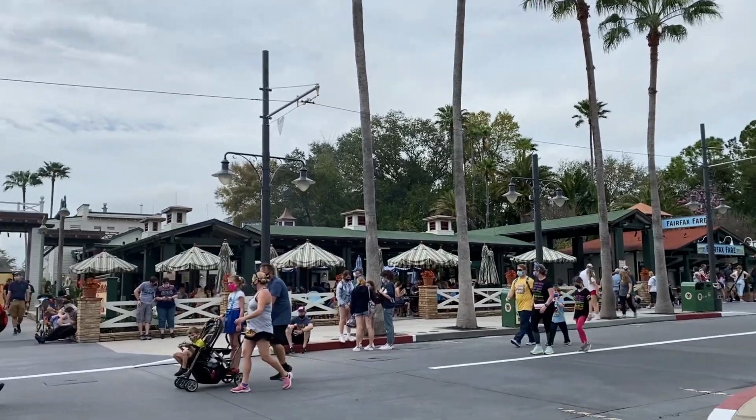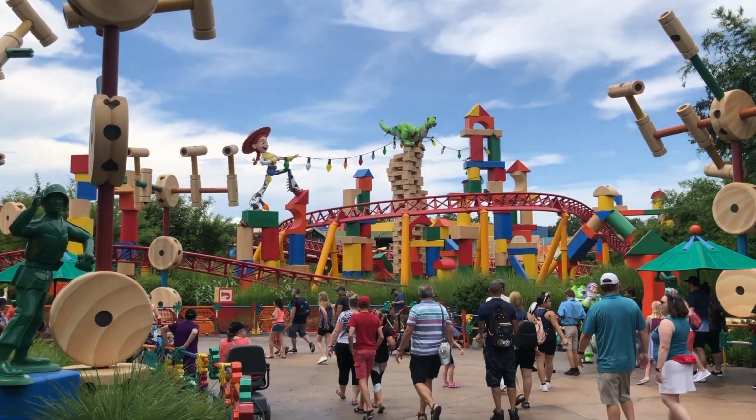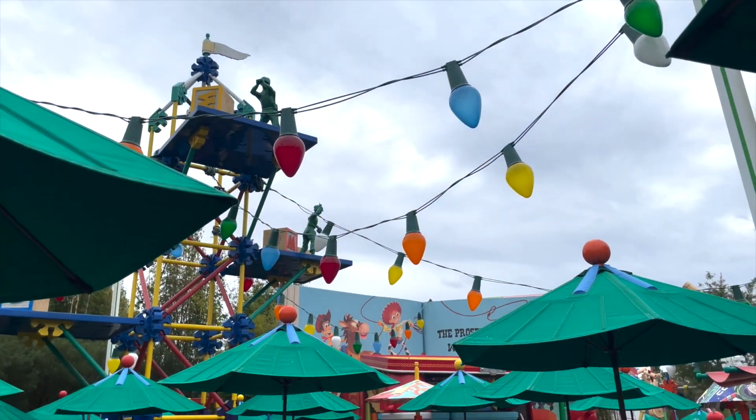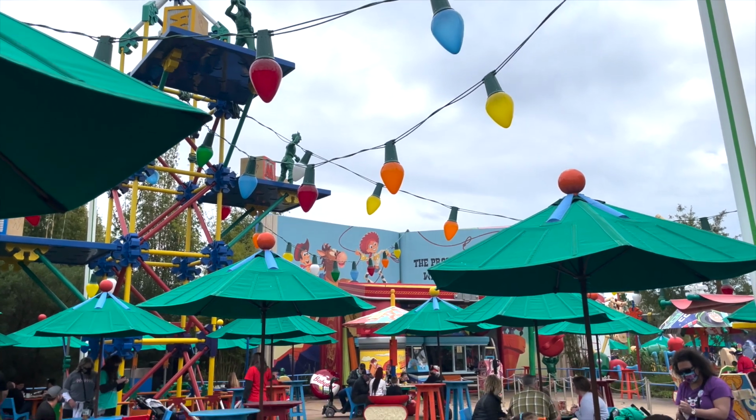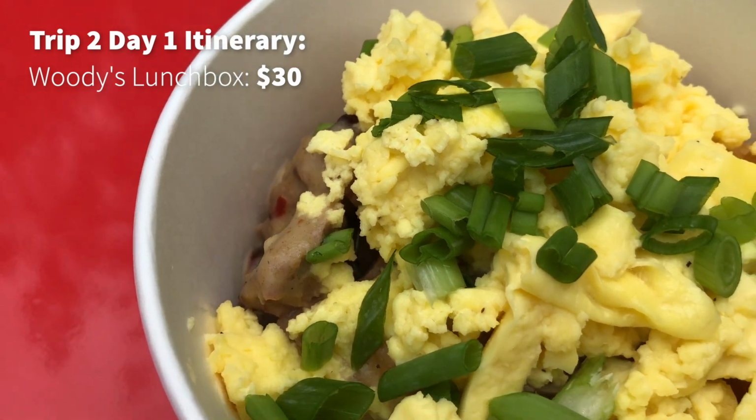Let's start this trip at Disney's Hollywood Studios. Instead of going straight over to Star Wars Galaxy's Edge, you can wait out those initial crowds by visiting Toy Story Land first and grabbing a quick breakfast at Woody's Lunchbox to hold you over. Might I suggest the breakfast bowls? They're filling, but they won't weigh you down. So price estimate here, $30 for breakfast.